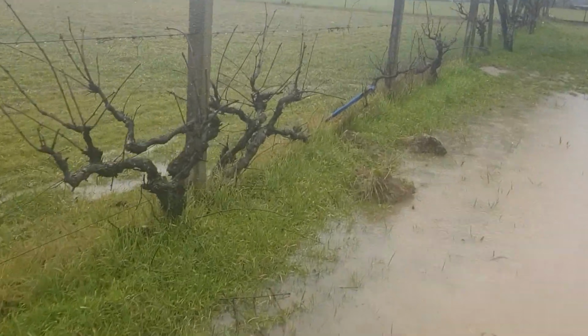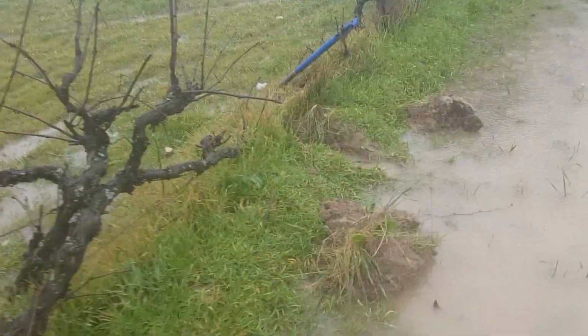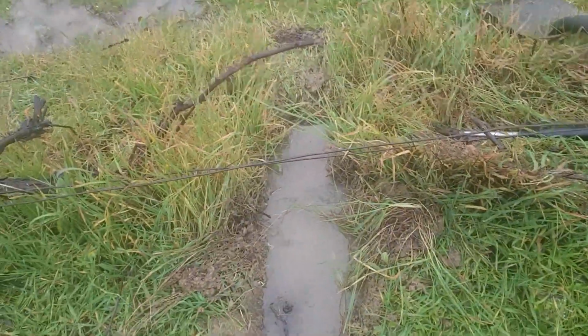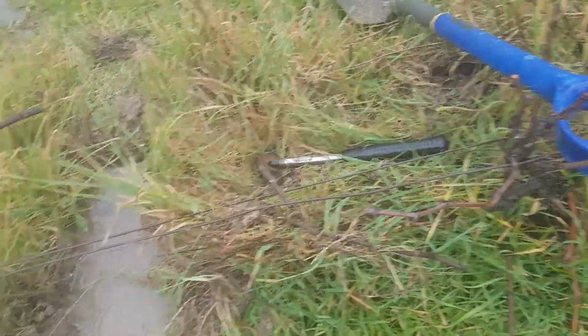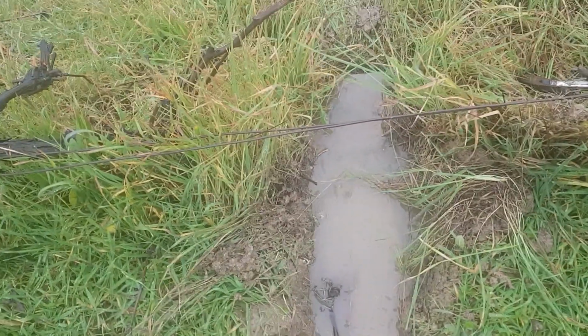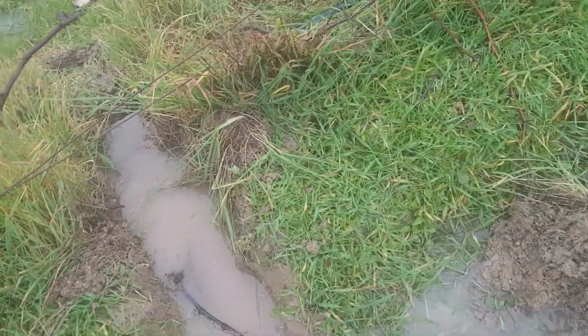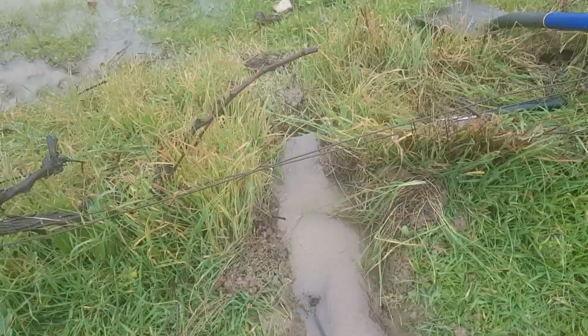So I've found what I think is the lowest point, and I just have to dig a little trench, and there's like a little concrete wall. I don't have a sledgehammer, so I'm going to try and see if I can knock through it with a hand hammer. I mean, already at the moment there's water coming out, as you can see, but we need to get this level a lot lower than that. So let's see how that goes.